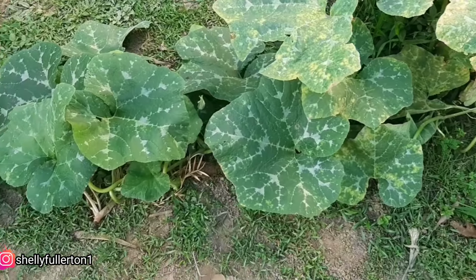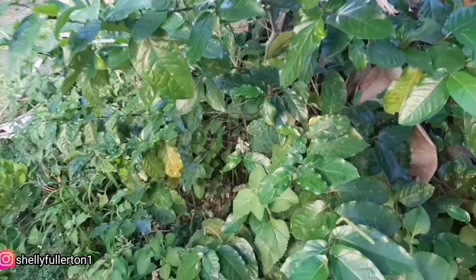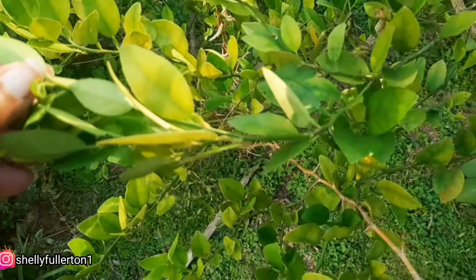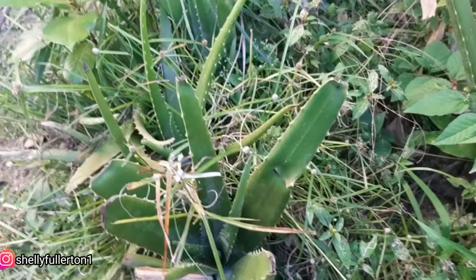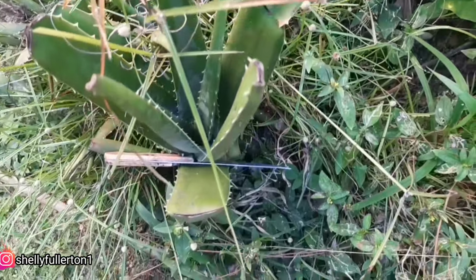Pumpkin vine, like a banana tree. This, I don't know what this one is. I think this is a lime tree. Look at it. Oh, this aloe plant, never mind the knife. I just brought out the knife to cut some of the leaves off of the vine for the thyme. But this is an aloe tree.